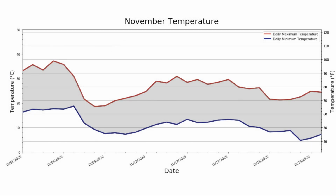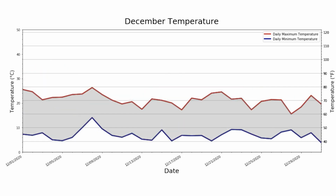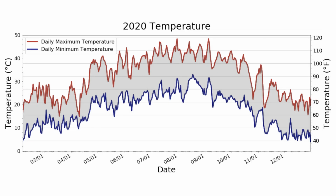The weather data for November and December shows that temperatures really seem to have stabilized from the end of November onward. Now, while I was not able to get all of the temperature data from the year into this graph, most of it is there and we can clearly see the full arc of the seasons.